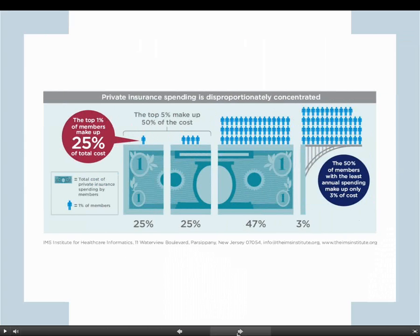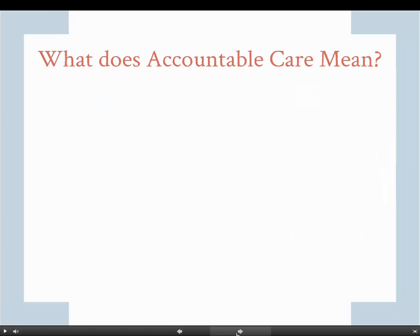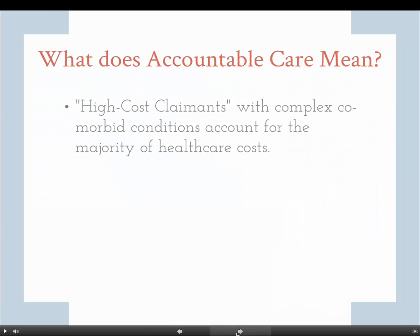But first, let me share one data point that many of you probably know in relation to healthcare spend. We know that 5% of plan members make up 50% of today's healthcare cost. Even more startling is that about 1% of plan members drive over a quarter of healthcare cost. Those costs are driven by high-cost claimants with complex comorbid conditions, who account for the majority of the healthcare cost.